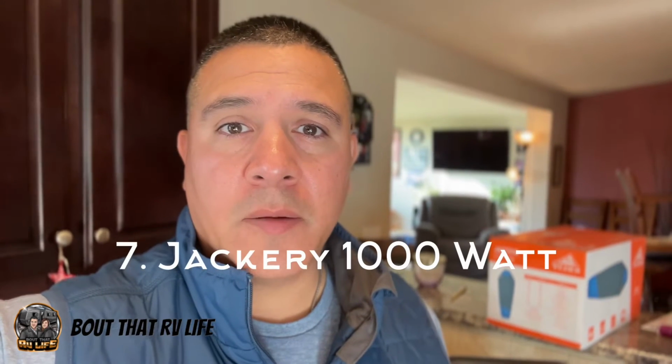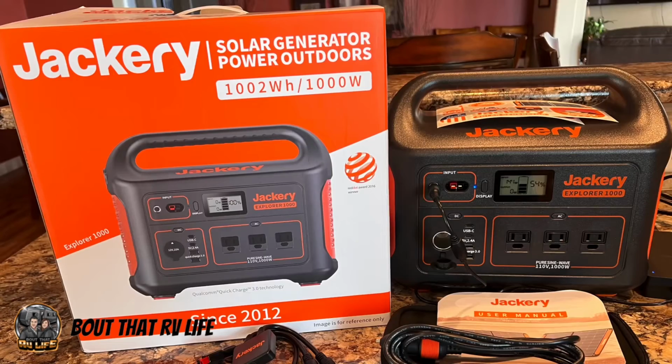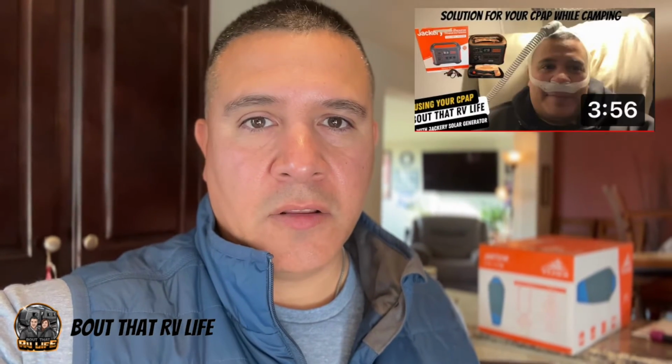So the next one I want to talk about is this Jackery solar generator. It comes with a solar panel so that it can recharge when you're out in the elements or in your RV. The reason why I like to provide this Jackery, and we've got a Jackery 1000, is because there are customers I've got that have CPAP machines, certain things.